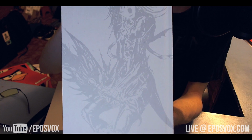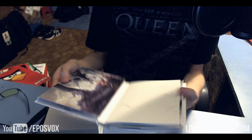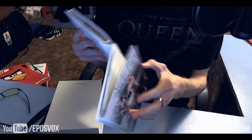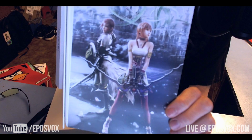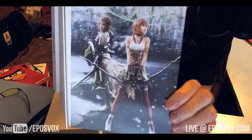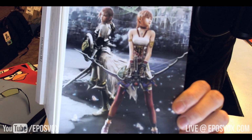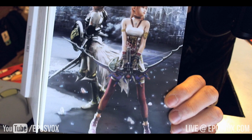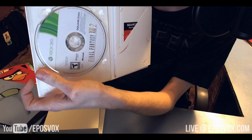These may not be Lightning, this one probably isn't Lightning for sure. I think this one is. And then it opens up like a book. Oh god, this is pretty cool, I'm not gonna lie. Alright, so hello. Okay, so we have Nicole, Lightning, and Sarah, I believe her name was, pictured on the front here when it focuses. Come on, camera. There we go. And then we have the Final Fantasy XIII-2 disc.